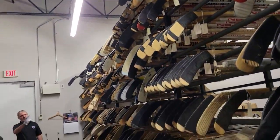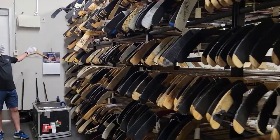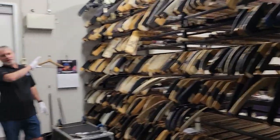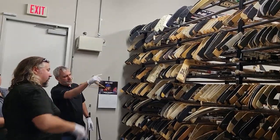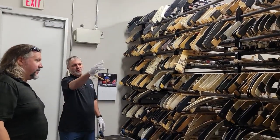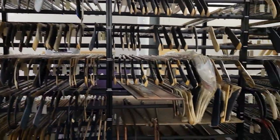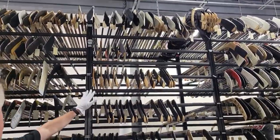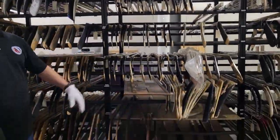So everything here is organized by league. All the first half is NHL, alphabetically by team, and alphabetically by player within the team. There are labels down the poles there. In the middle section are all Wayne Gretzky sticks. From here down to about here are all Wayne Gretzky milestone sticks. Wow.